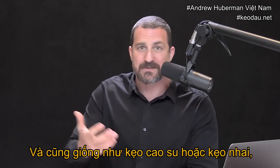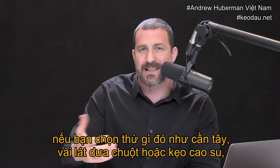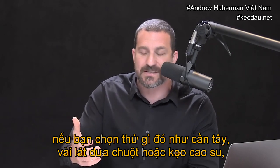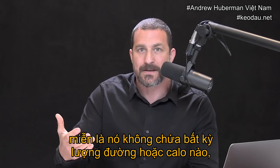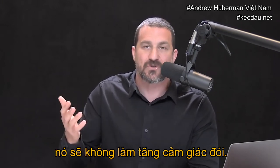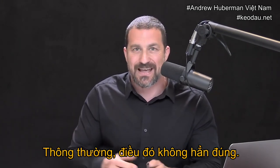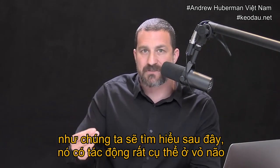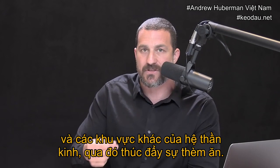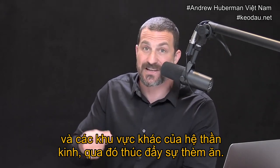And just as a point about gum or chewing, if you chew something like celery or cucumber slices or chew gum, provided it doesn't have any sugar or caloric content, it's not going to drive increased hunger. That generally isn't the case. But if you eat something with sugar, as we'll find out, it has a very specific action in the insular cortex and in other areas of your nervous system that promotes the desire to eat more.